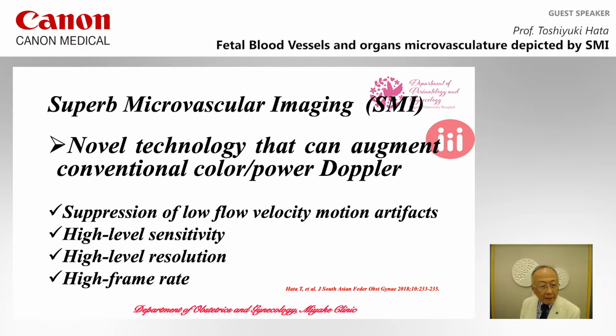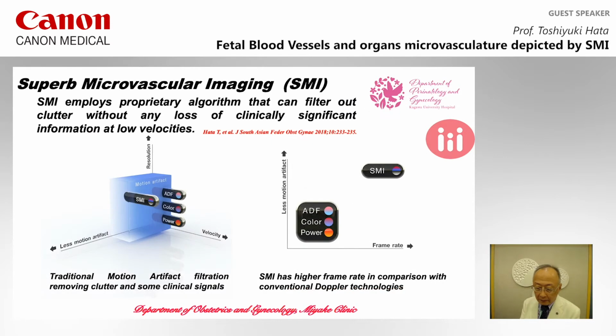Main characteristics of SMI are suppression of low flow velocity motion artifacts, high level sensitivity, high level resolution, and high frame rate. SMI employs proprietary algorithms that can filter out clutter without any loss of clinically significant information at low velocities. Traditional motion artifact filtration removes clutter and some clinical signals.